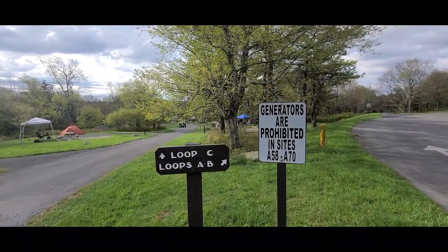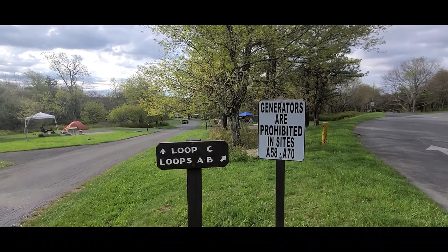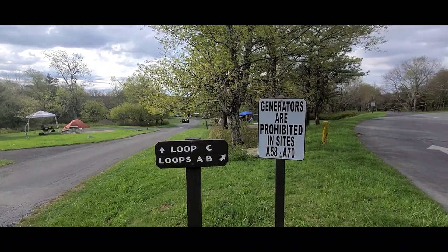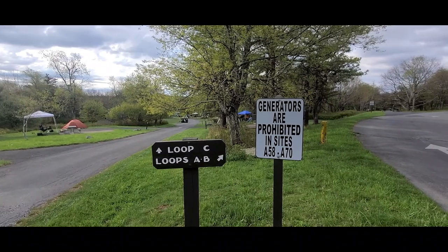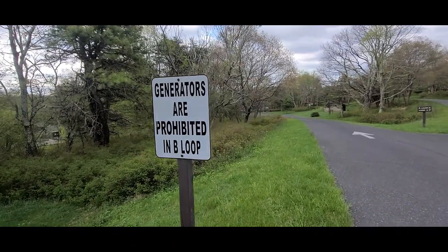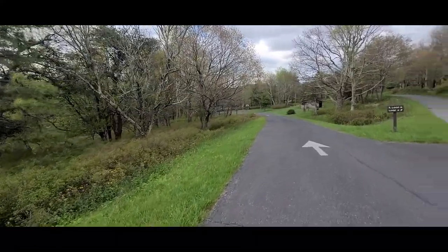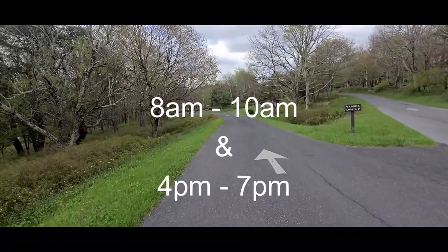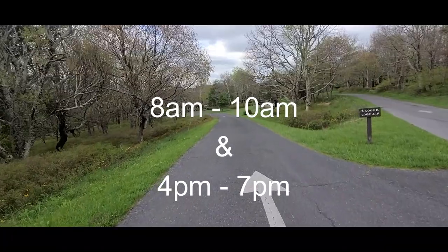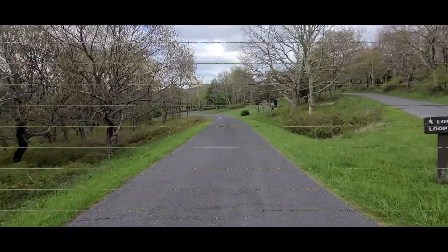You are allowed to have generators, but you can't use them in sites A58 through A70. And there's another loop that you can't use them in, which is B loop. So you can go almost anywhere else and use generators, but only between the hours of 8 in the morning till 10 in the morning, and then 4 in the afternoon to 7 in the afternoon.